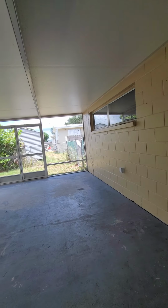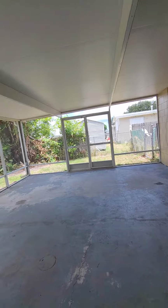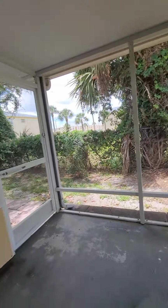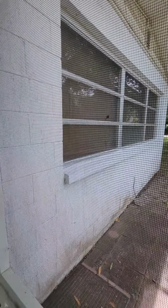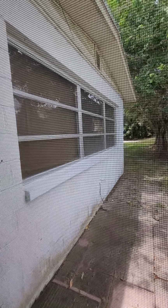Okay, let's go outside. So he mentioned to me that he painted the wall out here, but just this one wall. So the rest of the house is ready for paint too. So if you look out here, you can see we're about due for a paint job on the outside as well.